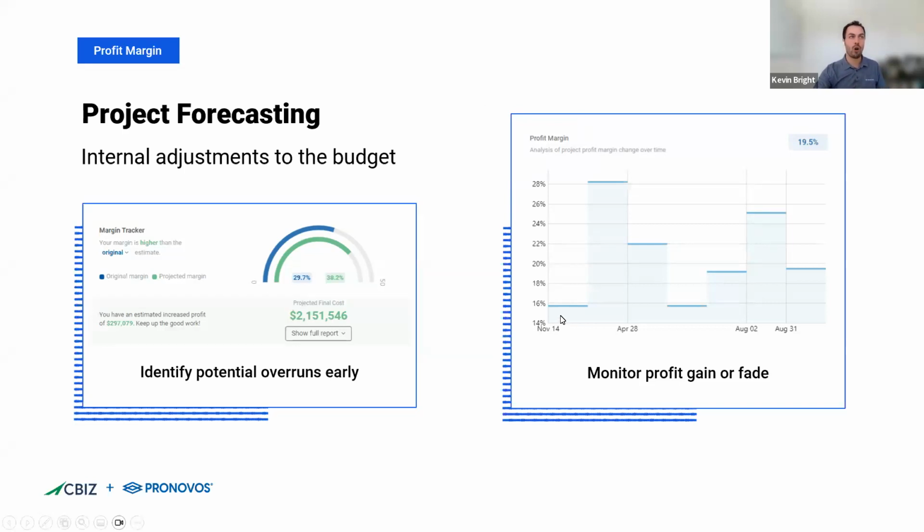Quite frankly, you don't want to see a project like this where your profit margin is ping-ponging up and down. That's a clear sign that if I'm having to make these radical swings and adjustments every month, I don't really have a good handle on what's going on with this project. So project forecasting is really a good place to start to make sure you have accurate profit margins.